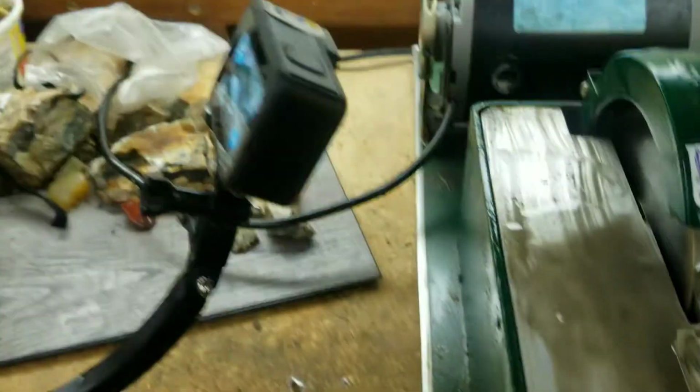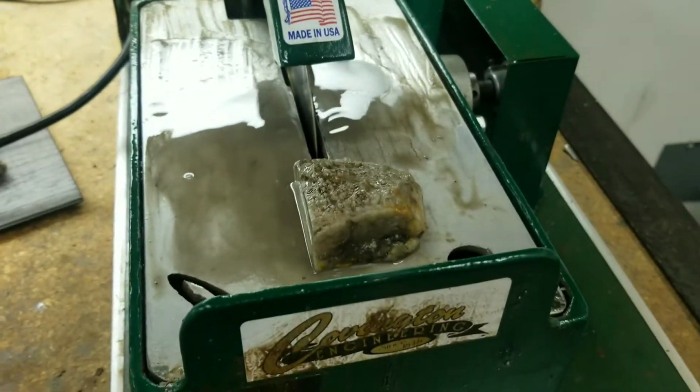We're gonna cut that. I'm gonna film it with this GoPro in time lapse, and we'll see you in about 10 seconds.